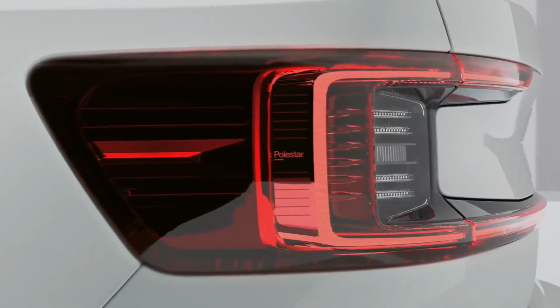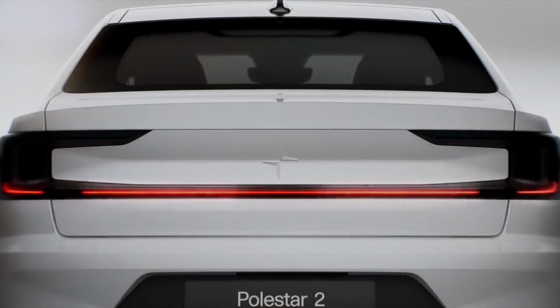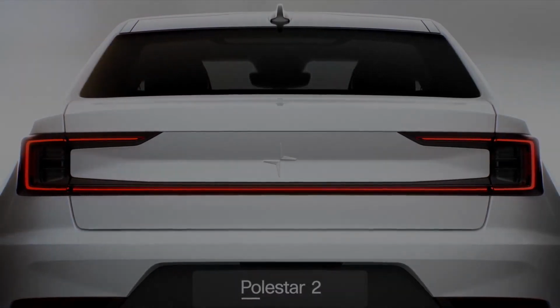Now compare this to the previous front-wheel drive variant. This should be considerably more exciting. So it is a slightly faster car than the older version, despite the fact that it still only does 0 to 60 in 5.9 seconds. Now let's talk about the slightly faster version. And this should make people a lot more happy.